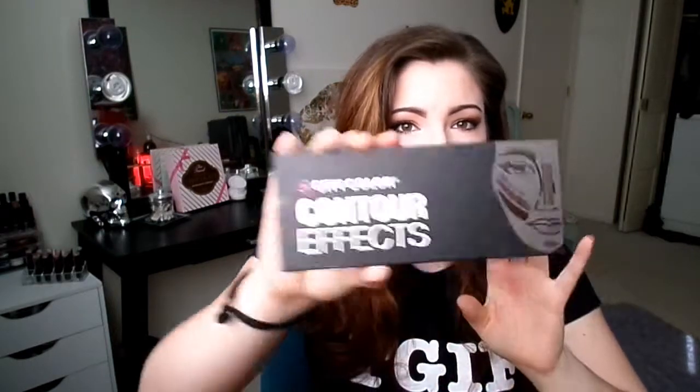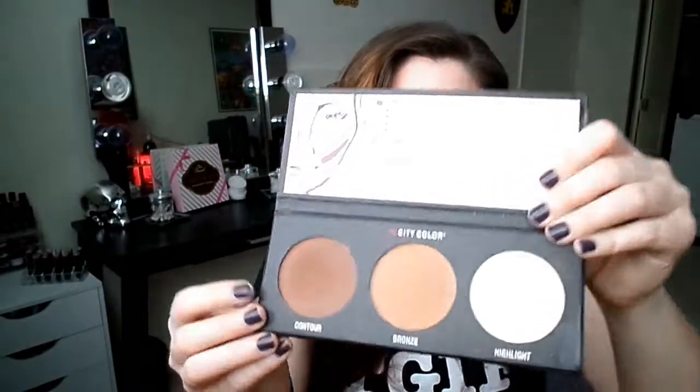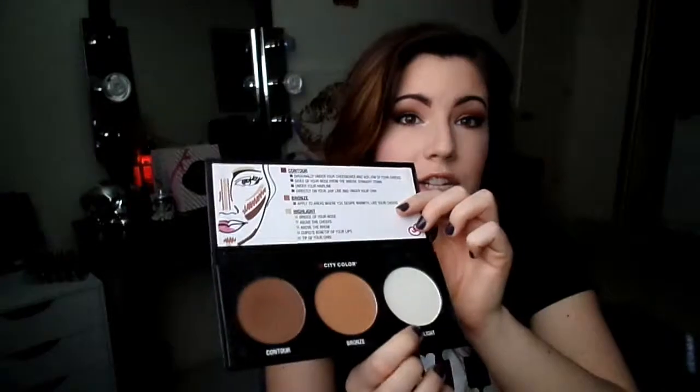Now this is the City Color Contour Effects Contour Palette. I have heard people mention this like crazy, but I never could find it, and then I finally went into my Five Below a month ago maybe and found it. This is $5, and it comes with 3 shades. It comes with your contour shade, your bronzer shade, and your highlight shade.